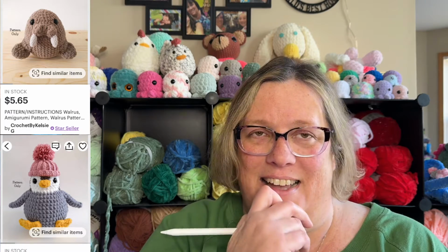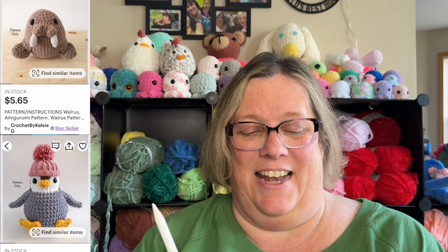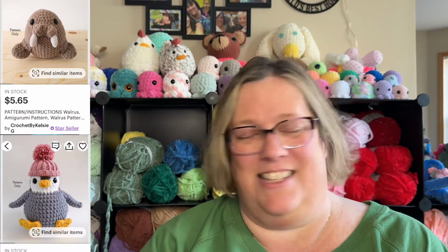Oh, you guys. There's something about these. I feel about these kind of like I feel about Fred back there. They're just so visually pleasing and appealing when I look at them. They're both from Crochet by Kelsey G on Etsy, and they are $5.65 each. They are totally worth it. They are really great patterns. I love them both. Here's some reasons why.